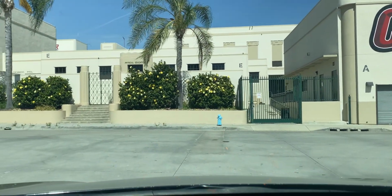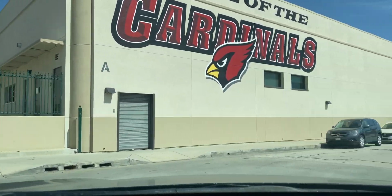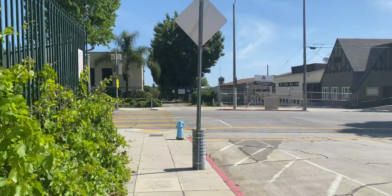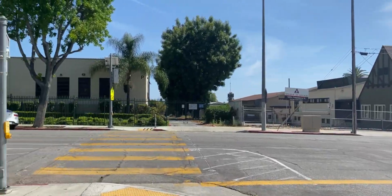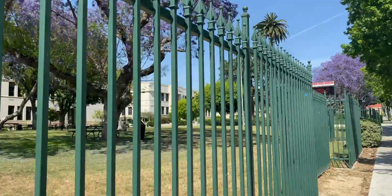Does this look familiar at all? To me, I don't really know where we are. So I'm gonna maybe park off to the side here. Okay, so just as some reference, I'm on the corner of Lindley Avenue and Philadelphia Street here in Whittier, California. This is it. Right there is the entrance. We'll try and walk a little bit closer.